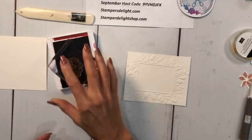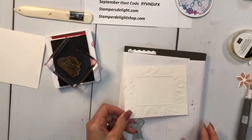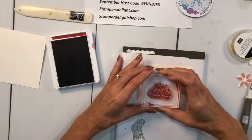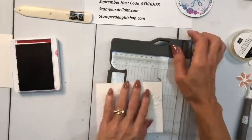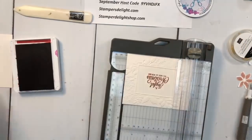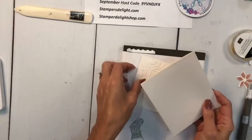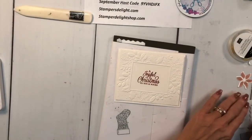I am going to bring in the Christmas sentiment. A joyful Christmas to you and yours. I love this. I want it this way. I'm actually going to trim that a little bit more. Let me just trim that other side. It's a 4 1/4. Let's just take a hair off of that. And bring in my card base with my dimensionals.